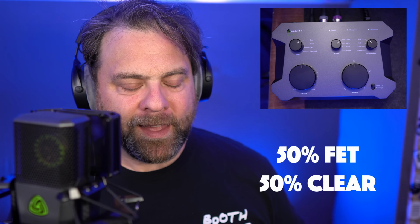And I'm going to dial in the 50% FET. So now we've got the mix of the tube and the FET effect, just so that we can hear it. And we'll talk about some more features.